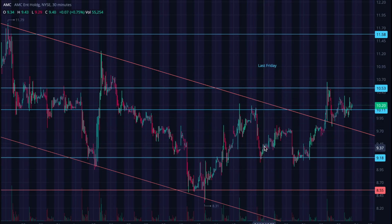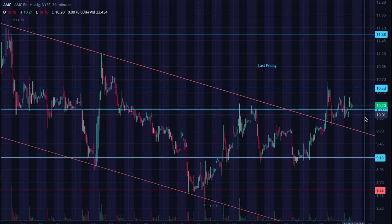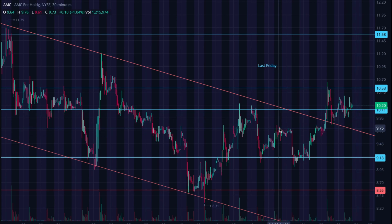So at that point, we would have been looking at it was here. And basically my thesis was that if it could get support at 9.18 and work itself out of the channel, that it would give it a good opportunity to establish support at 10.11. So basically what we saw this week was that on Monday it rose up a bit, had a big drop on Tuesday, but was able to establish support at that 9.18 level that we talked about.